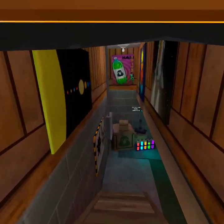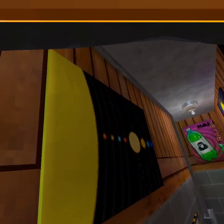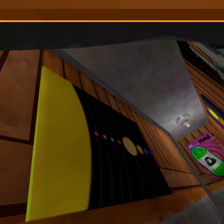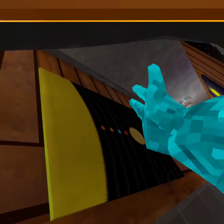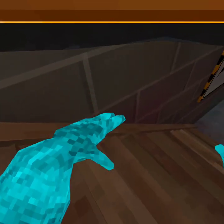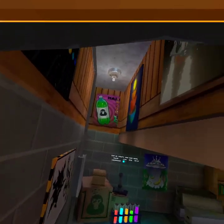And here we are, the newest update in basement. And you see there's some new banners here. All eight planets away from the sun. That's a big sun. That's a NASA airship.